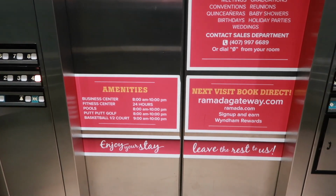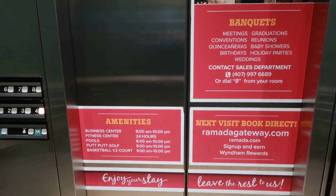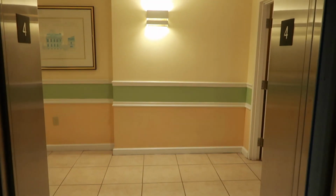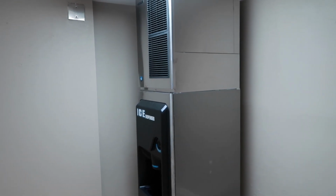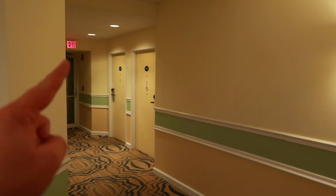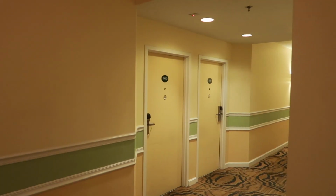So as you see from the adverts on the door, business centre 8 till 10, fitness centre 24 hours, pools are 8 in the morning till 10 at night, as are the putt-putt golf, and the baseball court is from 9 in the morning till 10 at night. Once out of the lift, next door is the ice dispenser. Quite quiet at the moment, but when it goes through its rinsing process it's really quite noisy, so you might want to avoid any of these rooms. So these are 1401, 1403, 1405, 1407.